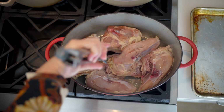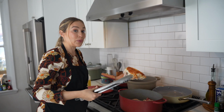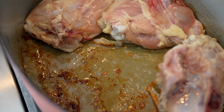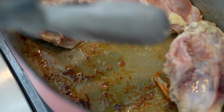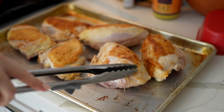Here we go. This one's nice and golden brown. I'm gonna put it on the sheet pan. You're gonna see all the golden brown bits on the bottom of the pan. That's fond, and it builds flavor, so that gravy-like flavor comes from that. We want as much of that as possible. These are finally done. I'm gonna leave these right here.